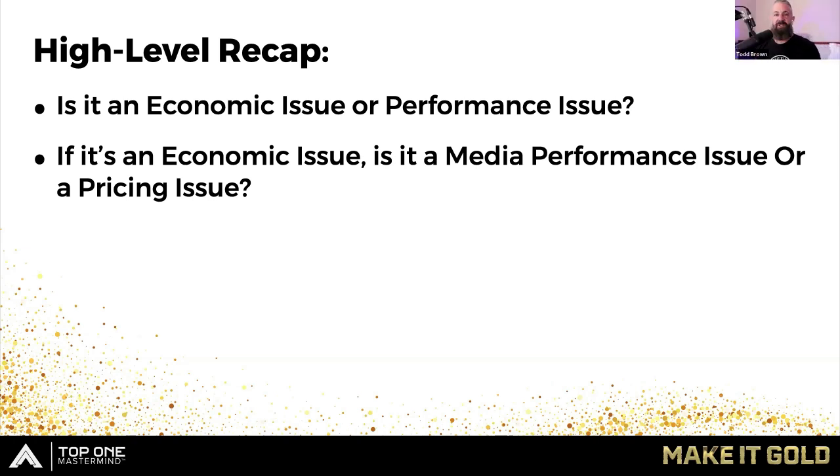So a pricing issue, right? A pricing issue is when there's a $1,900 asset that we're trying to acquire, but we're shopping around with $1,000 in our pocket. And the issue is not that you can't acquire the asset. The issue is that the equation doesn't match up. And so if it's not performance of our media, then we have to adjust our pricing to be able to pay for what the market has determined the traffic is worth.